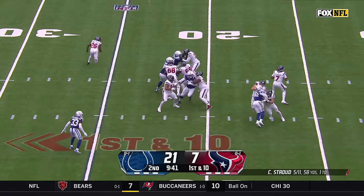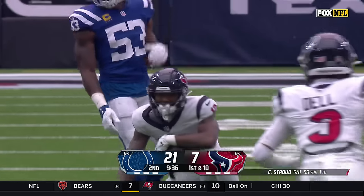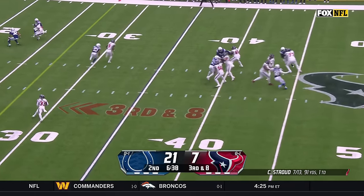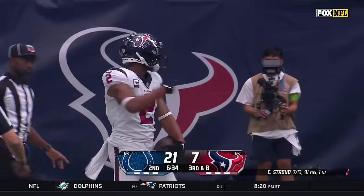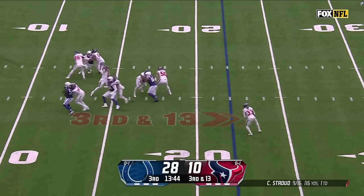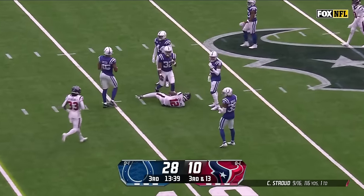Fake to Singletary. Stroud has time and throws right on target to midfield. It's Collins again. Offensive line juggler. Stroud floats one. Make that Robert Woods. Stroud couldn't maneuver in the pocket. Stroud this time steps into the throw, and leaping is Nico Collins across the 40.